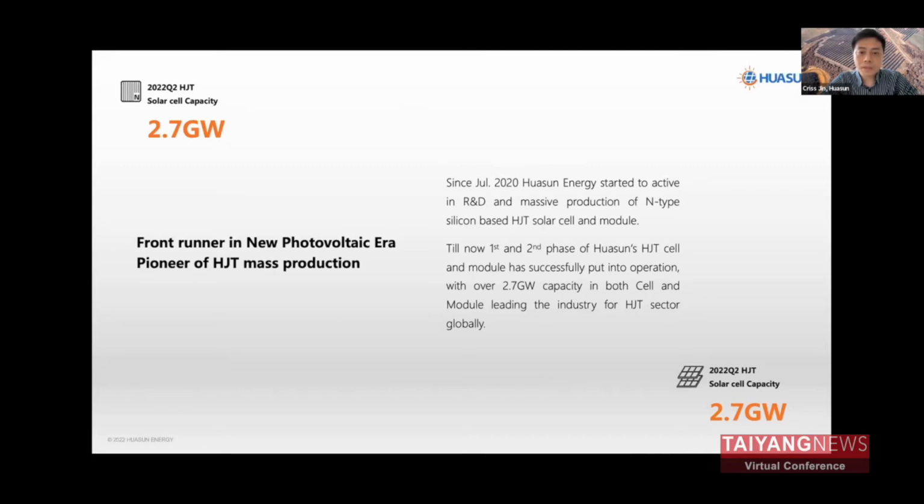Now, the Huasun company was established in July 2020, and our company is focusing on N-type heterojunction technology only, in both cell manufacturing and module manufacturing. Up to now, we have two phases of capacity, with 2.7 gigawatt of heterojunction capacity in both cell and module. 2 gigawatt is G12, which is what I'm going to talk about mainly in this presentation, and we have the first phase of 700 megawatt of M6, which we have been delivering since mid 2021.